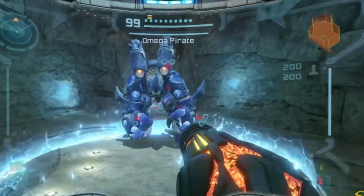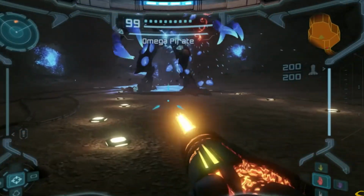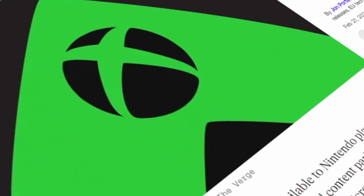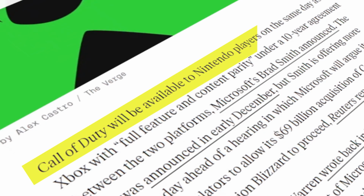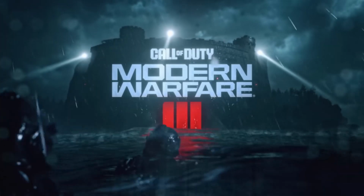Another mechanic that could be really fantastic with this type of mechanism though would be aiming down scope during first person shooter games. FPS games have long been avoided on Nintendo Switch. However, we know for certain that Call of Duty is coming to the Switch following the Microsoft and Activision merger. Let me tell you, I'm super stoked to see it.